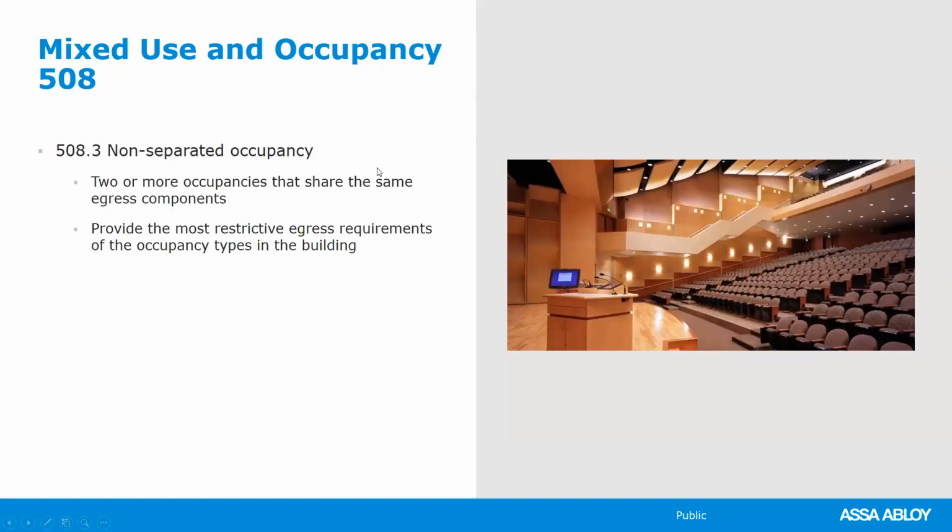When we're talking about mixed uses, we talk about separated and non-separated. Like a college classroom building, which would actually be in Group B, which is business. College classrooms are business. But in a large room that had a lecture hall and say 400 fixed seats would then be Group A for that lecture hall area. It will have the stricter requirements, the requirements based on Group A, which are more restrictive. So when you're having those mixed occupancies, the more stringent of the codes are the ones that will be adhered to.